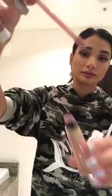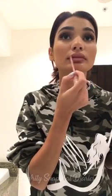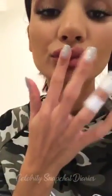Then I get it in Melted Ice Cream, same Too Faced liquid lipstick. Ooh, this is what the brush looks like, and I really wipe it off a lot because this is much lighter than the shade that I was using before, and I put it just in the center of my lips because they need to look bigger, right? And then, see, it's not clean how I did it. I just do a little like that.